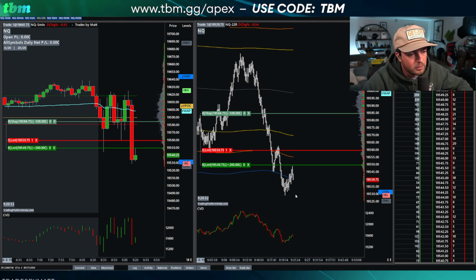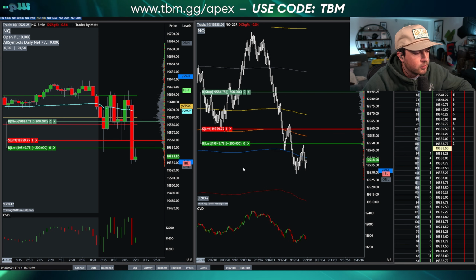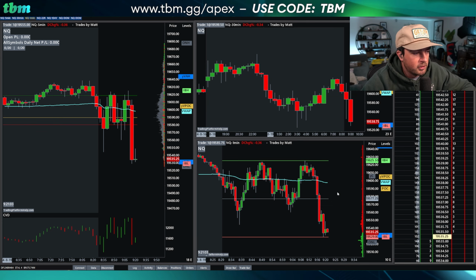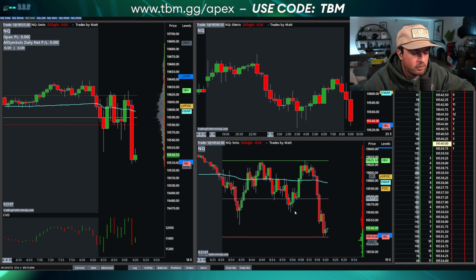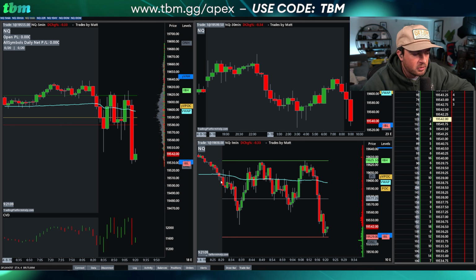If Delta stays down as well, I think this first wick holds. Hopefully it's starting to get some movement. And this is why it's just so nice to be patient. If you're fine with being patient, you avoid all this crap.